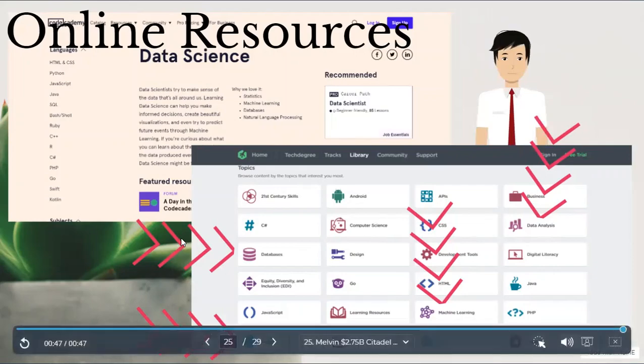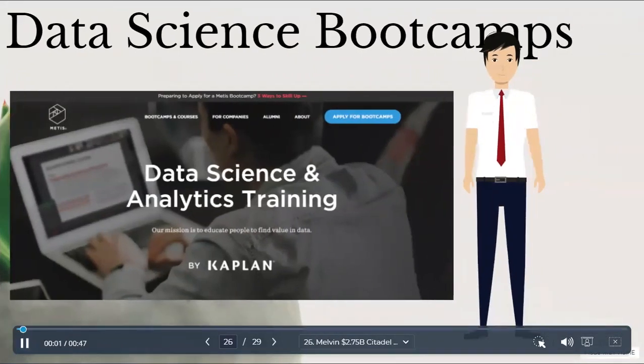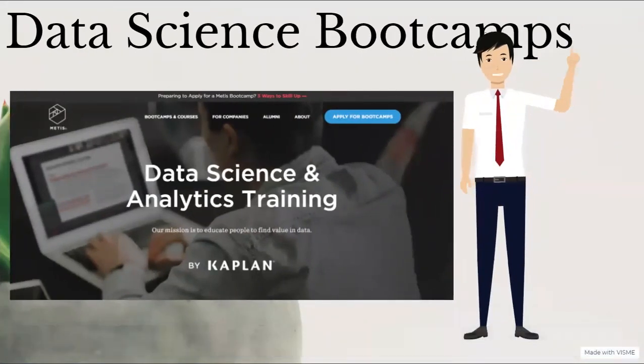If you're looking for a more formal education than online courses but don't want to go to college, I recommend looking into data science boot camps such as Metis. I first heard about Metis from my former manager at one of my internships. So, anecdotally, it sounds like a great way to learn data science and establish a professional network.